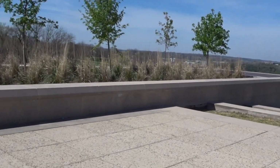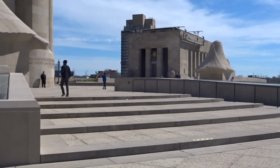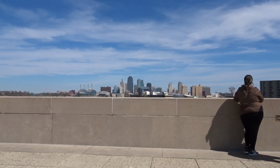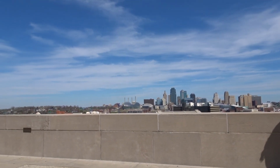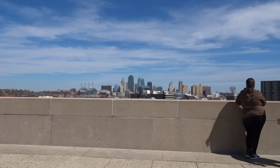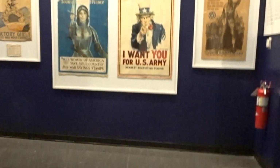It wasn't much. It was like $18. Parking is free. And there's several things that you can do that is all right around this area. So it's not like you have to stay at the World War One museum. And this is the downtown skyline of Kansas City. Guys, it's gorgeous. And as windy and cool as it was, there was still a lot of people out here. And there was a school class here at the same time. So it was really wonderful.